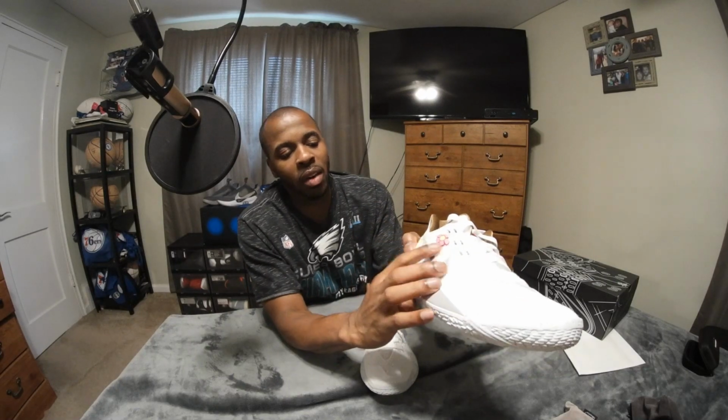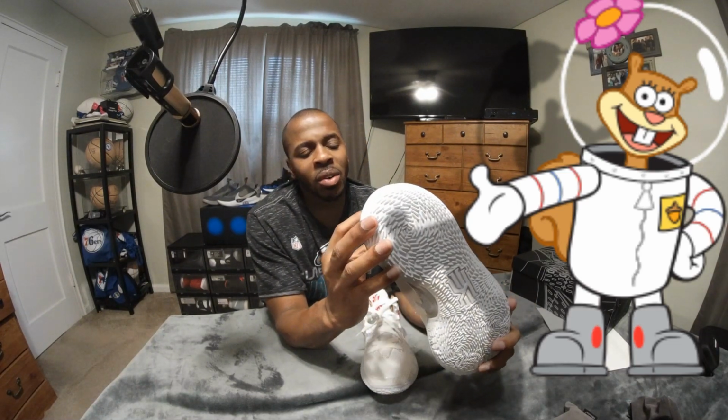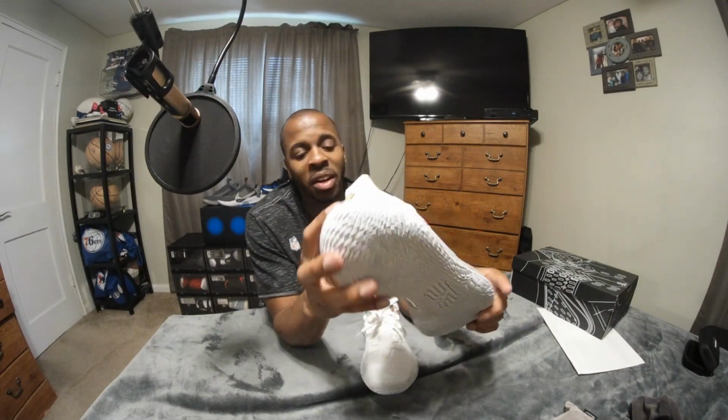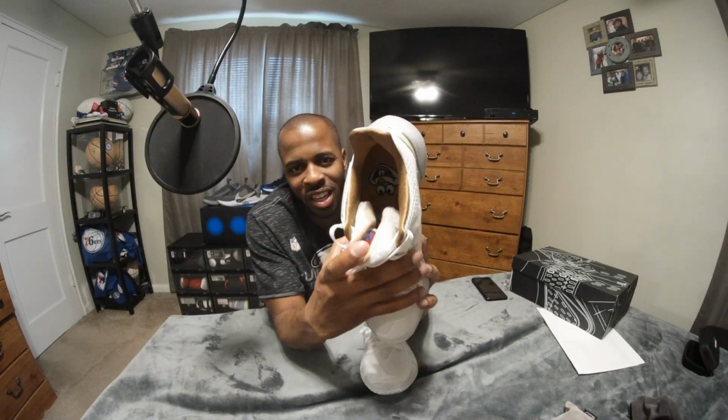this is dope because obviously this is the flower that you see on Sandy Cheeks' helmet, which is featured on the actual shell. And then I got some nuts on the back. No, I'm joking. But because she's Sandy Cheeks, you can see that she has that. And again, we're gonna cover some more on Super Zoom.